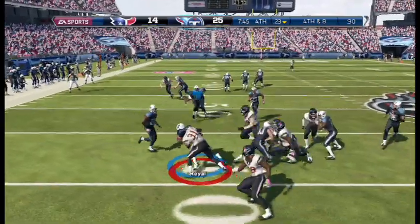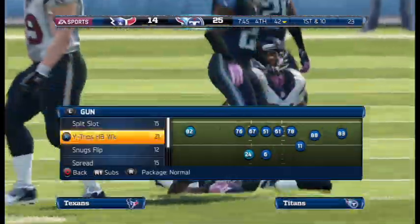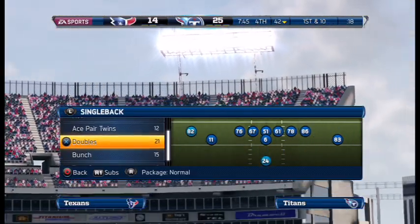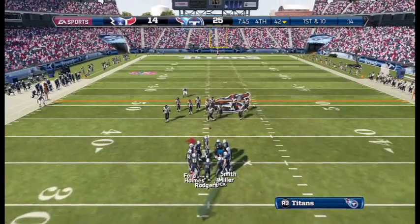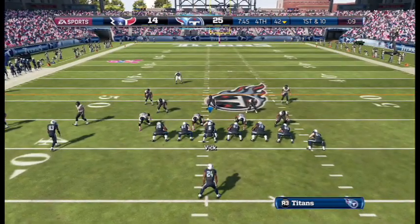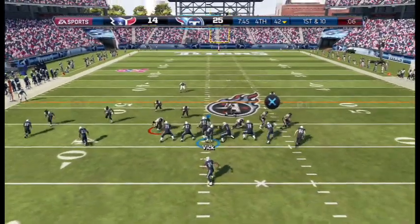Wants to give it a go here. And he's brought down right at the 42. The Titans ready to take over the football. Base 24. Double tight end formation. Gun. Now first and 10.